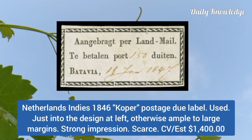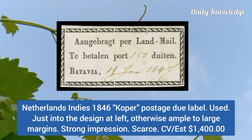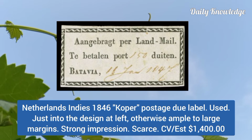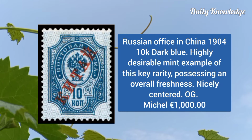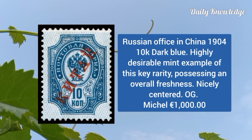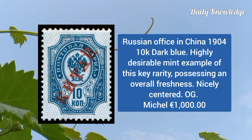Netherlands Indies 1846 copper postage due label used just into the design at left, otherwise ample to large margins. It has strong impression and it is scarce. Russian office in China 1904 10K dark blue, highly desirable mint example of this key rarity, possessing an overall freshness.